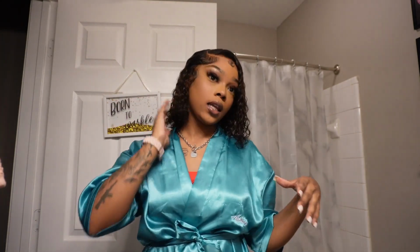I really appreciate it. Well, it was an 18 inch, as y'all can see in the video, but I ended up cutting it. It's better to just get a shorter inch if you're deciding on cutting it into a bob or whatever. So this is the look I went for. Let me know what y'all think.